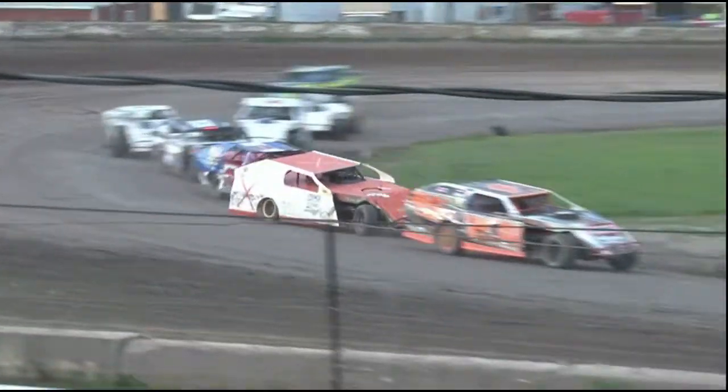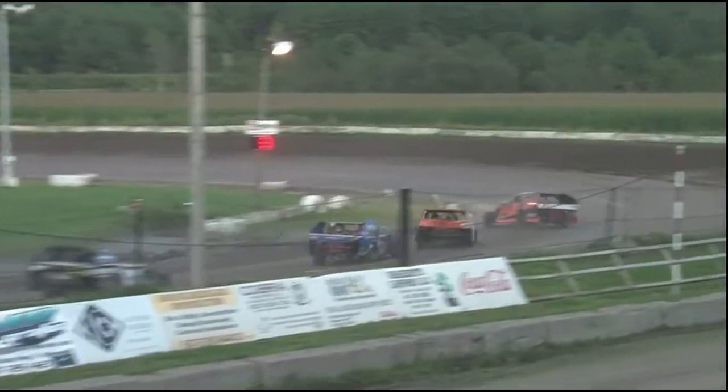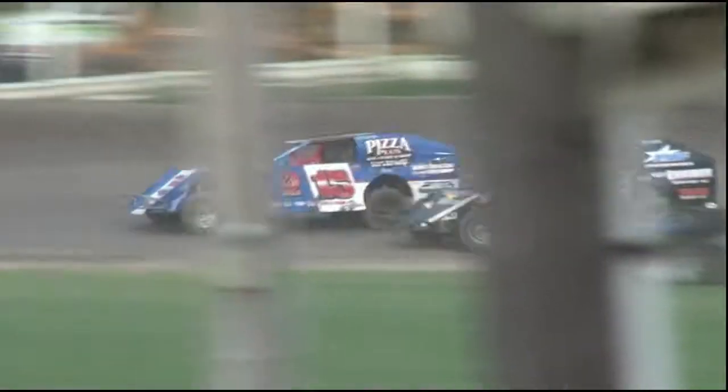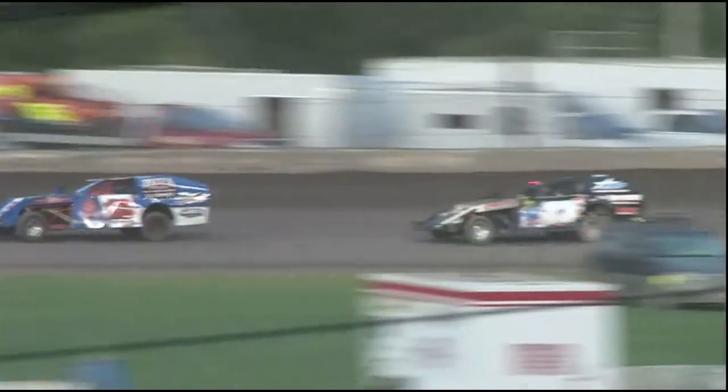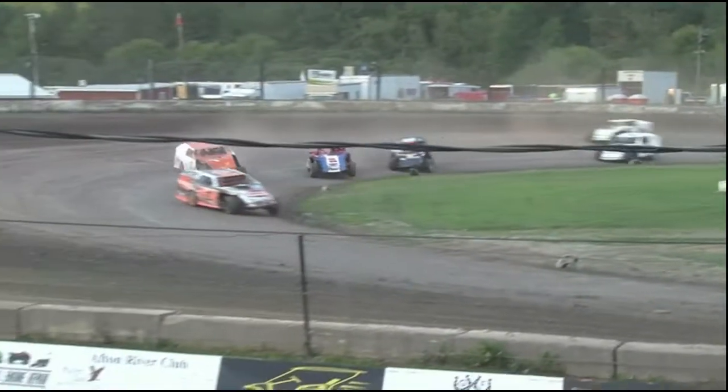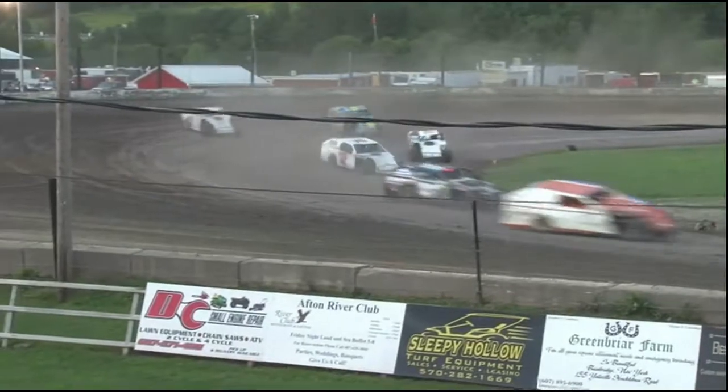Green flags back out. Hammers are back down for the U2. Gary Roberts leading him down into turn number one, followed by the X-Car, Leonard Miller, Bo Ballard in the 15. Matt Roberts way high on the top side there in turns one and two, trying to do everything he can to get between, up, over, around the 3G of JT Rowe.